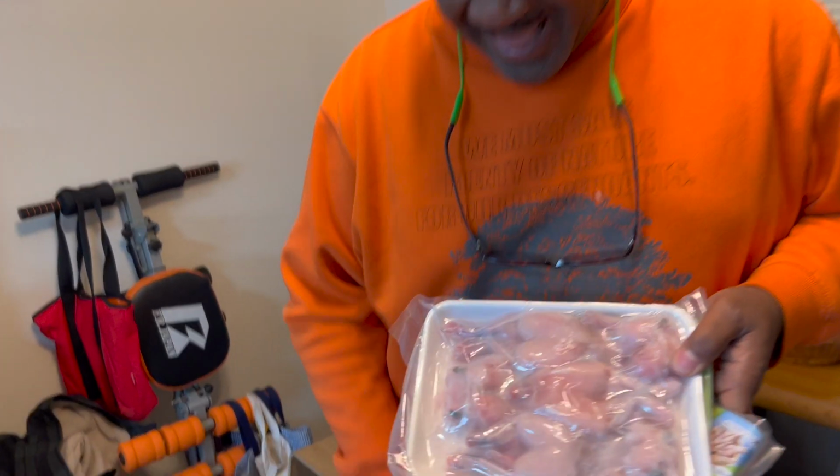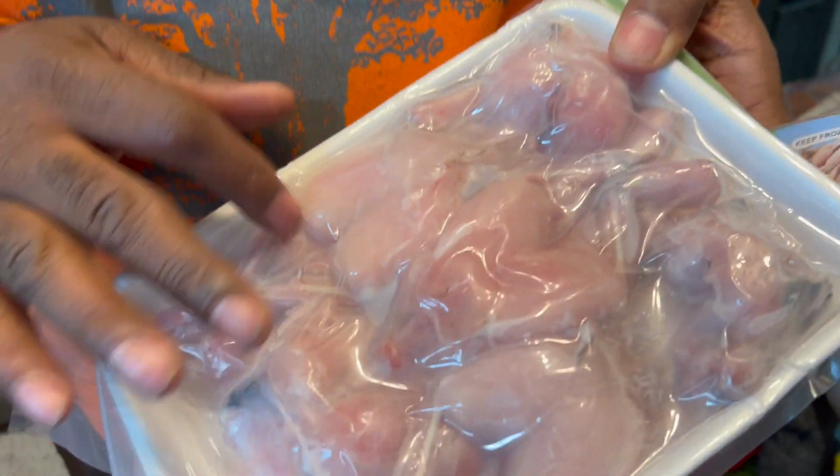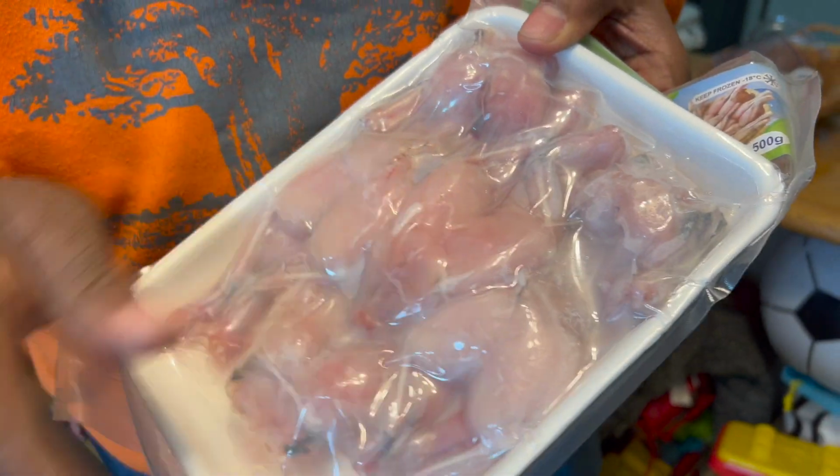Good heavens. Now, keep in mind, I never had frog legs before. But I can cook, so I'm pretty sure it should be easy. It should be just like cooking chicken. So, these are some little tiny frog legs. I thought we were going to have some big thigh legs. You can see the little booty over here.